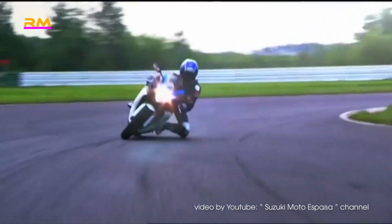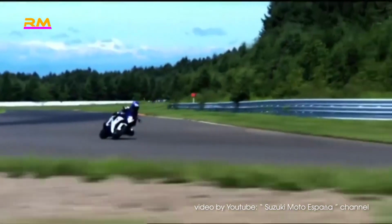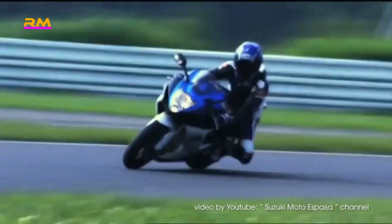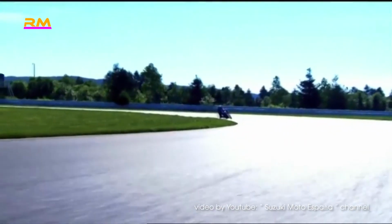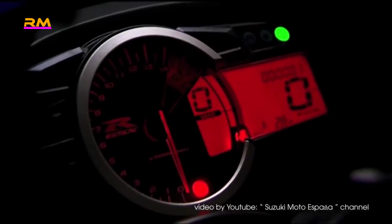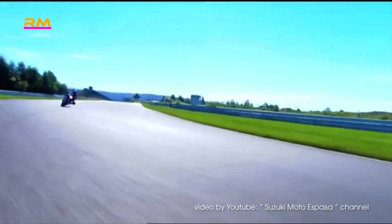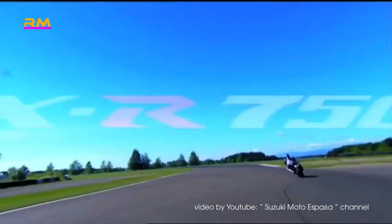It has the same specific output as today's 600s or liter-class motorcycles, and this is one of the rare big super sport bikes you can enjoy equally on the street as well as the track. Not to mention, the 84 Gixxer helped the other manufacturers change the way they designed their super sport products, which gave us bikes with better track performance.